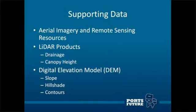Some of the supporting data that we used to perform our initial remote analysis was aerial imagery and remote sensing resources such as LiDAR products, which is light detection and ranging, taken from aircraft down onto the site. It essentially sends a laser down and it strikes the multiple surfaces that we have at the surface, such as the ground level or the treetops. And by doing that, we can capture the canopy height of the forests. So we can easily detect where no vegetation exists, where low-level shrubby vegetation exists, as well as mature canopy.